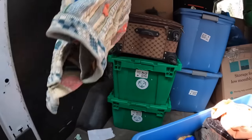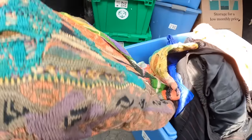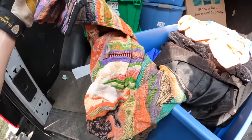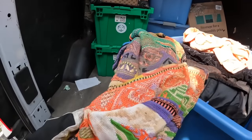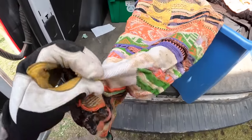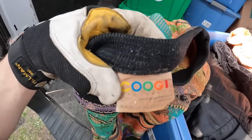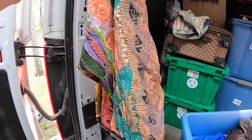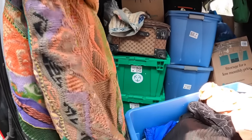Is this stuff still hot? Five years ago, it was really hot. This looks like it is. What is that, like a stain? Is that staining? Can you guys let me know? I don't know if that's just the way it's supposed to look. I don't think so. I feel like this three years ago would have been worth like $300 a piece. Maybe right, maybe wrong.